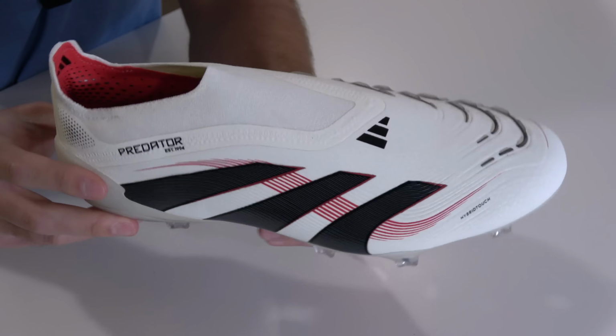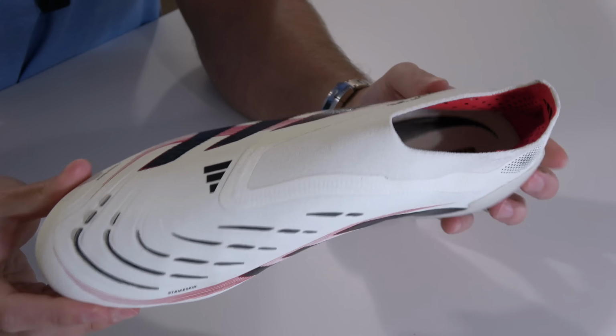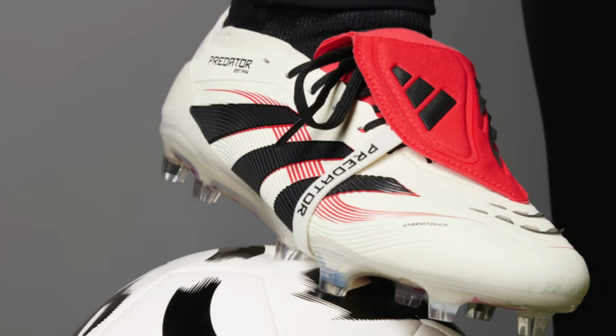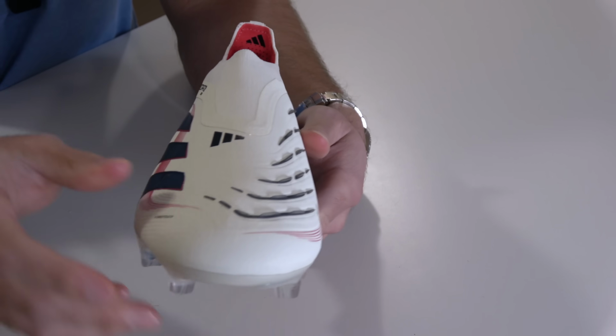But it's not 2018, it's late 2024, where instead of being obsessed with laceless boots, everybody can't get enough of fold-over flap tongues that do absolutely nothing for overall performance, but they do look quite cool, which is why the tongueless and laceless Predator 25 has kind of flown under the radar.